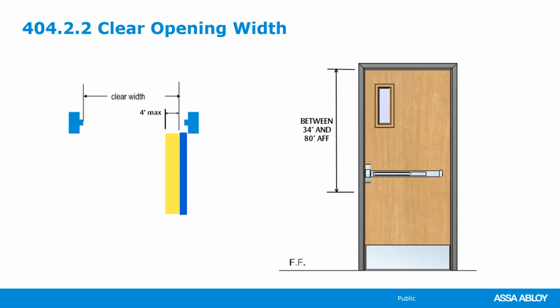There'll be no projections on the door into the clear opening lower than 34 inches above floor. Projections into the clear opening between 34 inches and 80 inches shall not exceed 4 inches. So that 4-inch projection maximum allows for the exit device or the lock set or a piece of surface mounted hardware. It should all be very, very familiar because it's the same as what IBC requires for minimum clear width for doors and a means of egress.